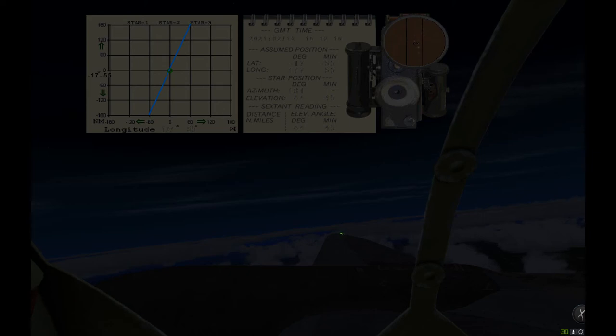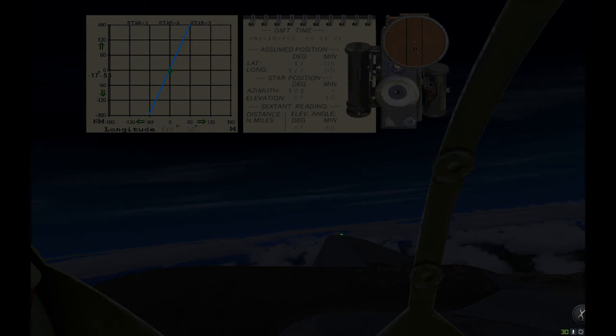Star name is Acrux. For star 2, azimuth is 181. Altitude 44 degrees, 45 minutes. Actual time... I don't think I wrote that down. Probably 1512. It doesn't finish in 5 seconds.